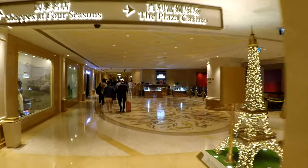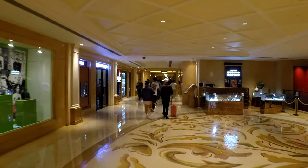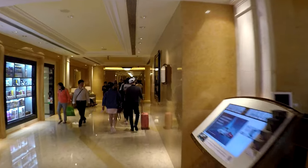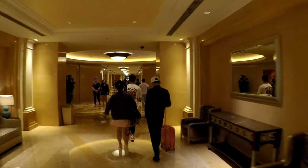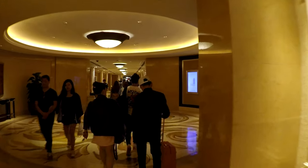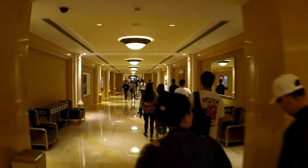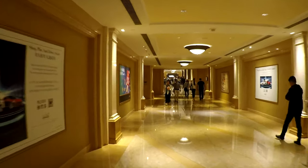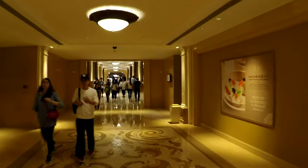So we're going towards the Plaza Casino, I think, right? Wait. Nope, not there. Almost there. Bear with me here. Keep on coming. Soon we'll be across this bridge that goes right across that Cotai Strip. You can speed up the video a little bit if you're bored, but in about a minute we'll be going across that bridge.